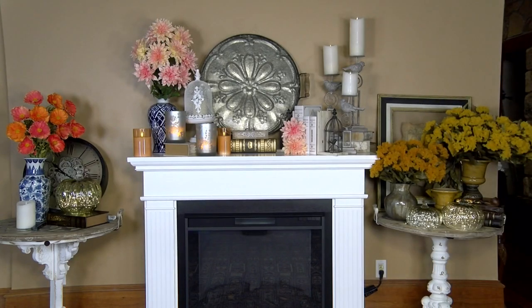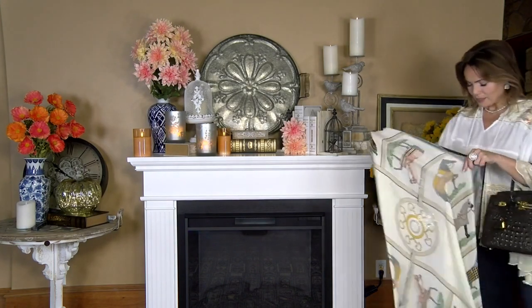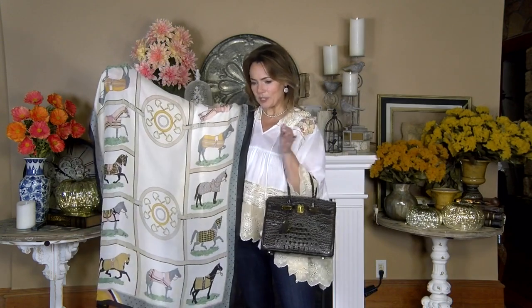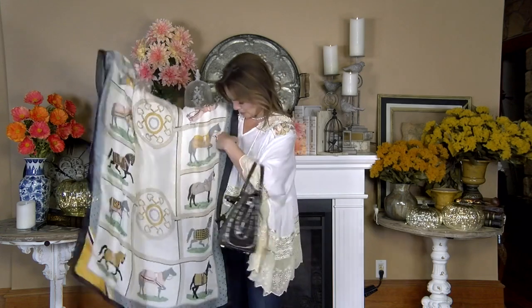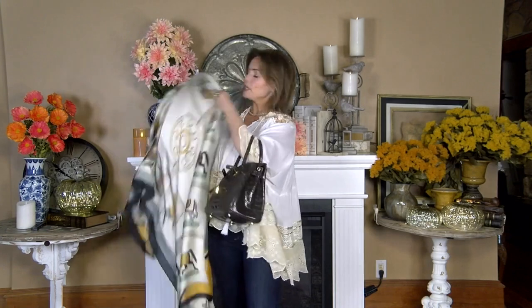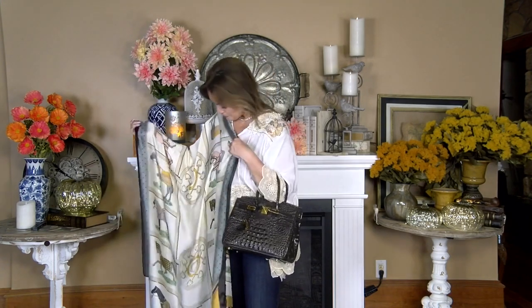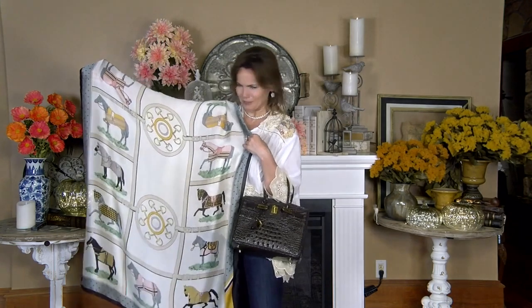Love that bag. You know, it kind of goes with this, so I'm just going to show you both at the same time. I think it's stunning. So here's the equestrian scarf, and then here's the bag. Don't they both just look like, oh, I just got off my private plane, and I'm going to our third home in the Hamptons. I don't know, wherever it would be.